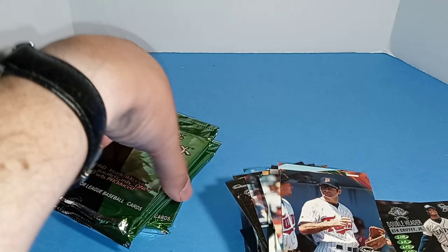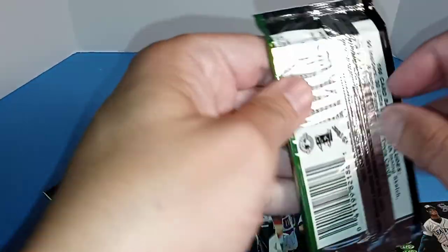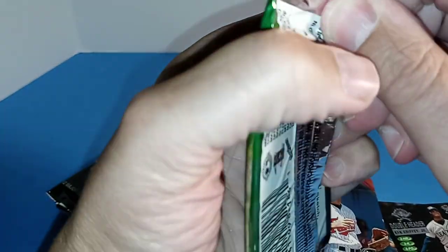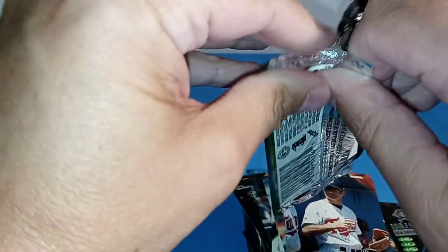Jim Edmonds and Hall of Famer Paul Molitor. So we're down to our final five packs here. And again, I'm really mostly curious about discovering one of those cards numbered to 50. When this is over, we'll go through the packs real quick and just check the backs.